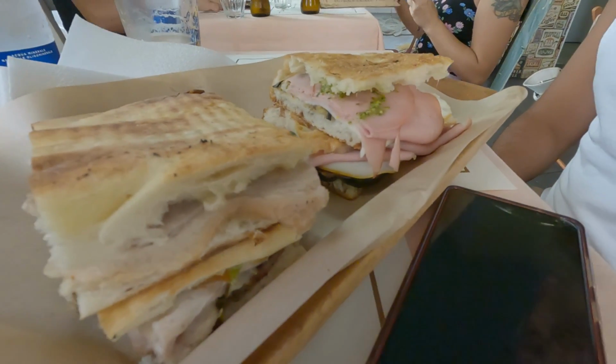So we've taken a pit stop and are having lunch here at a lovely restaurant, just not too far from the Colosseum. We have literally got the lunch for kings at the moment. Would you look at these things?